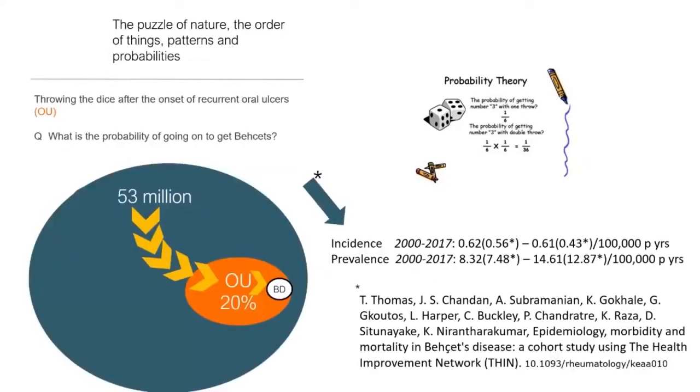Here we see in the green bubble the 53 million people in England, and I guess in Sri Lanka that will be 22 million. 20% of the population will have aphthous mouth ulcers at some stage, many of them recurrent, and that's a lot of people. At least 90% of patients with Behcet's will have a preceding history of mouth ulcer, just like aphthous ulcers in the 20% of the population, though sometimes they may be more severe and more frequent.